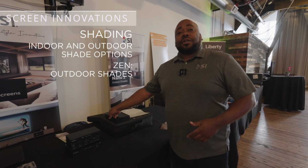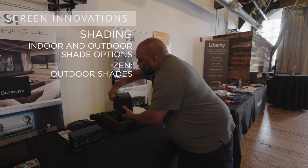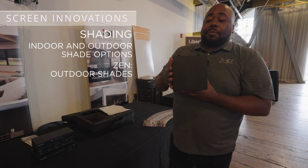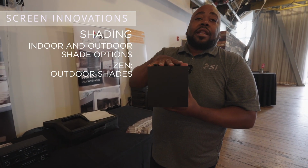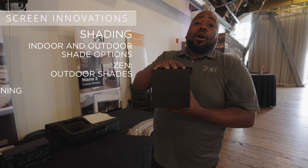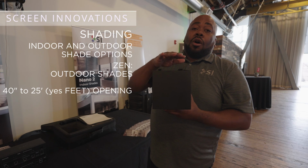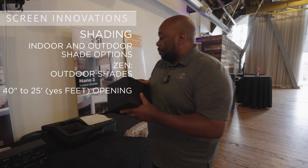We have a solution for you to extend that. So this will be our Zen line. As you can notice, we took a lot of design cues from our Nano line here, but a nice state-of-the-art design, very clean. I can do anything from a 40-inch opening all the way out to 25 feet, which is one of the biggest in the industry, all with zero deflection in the material, nice clean design.